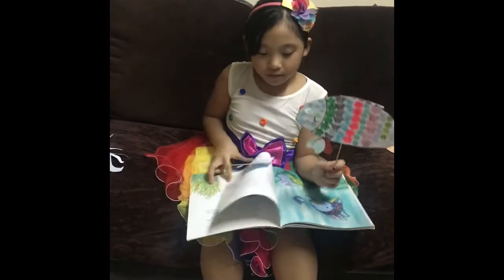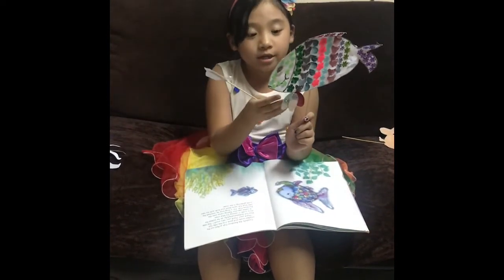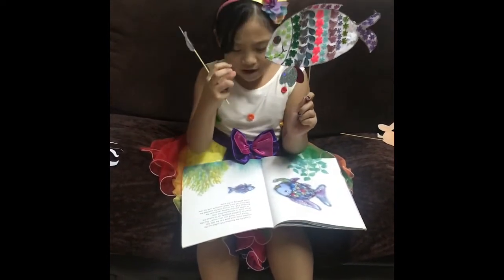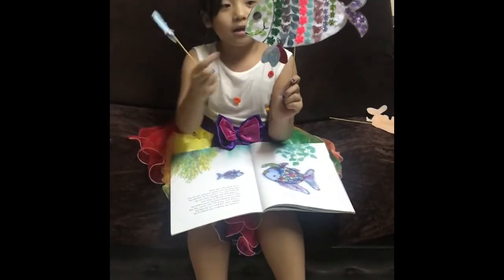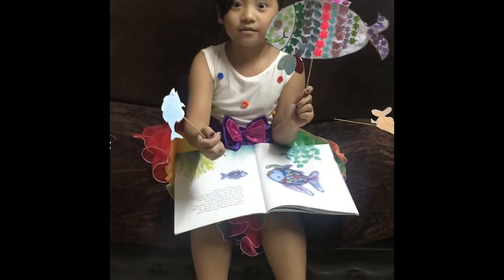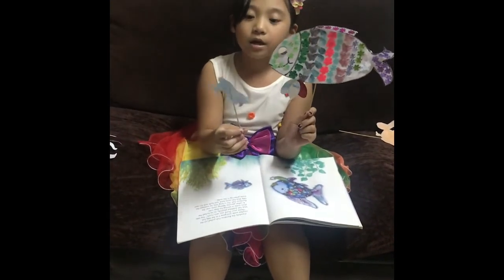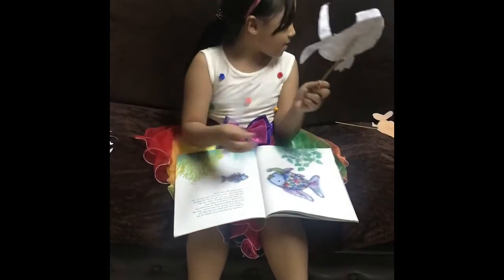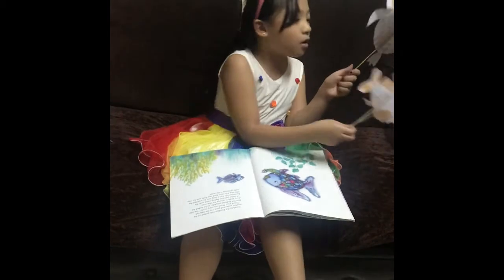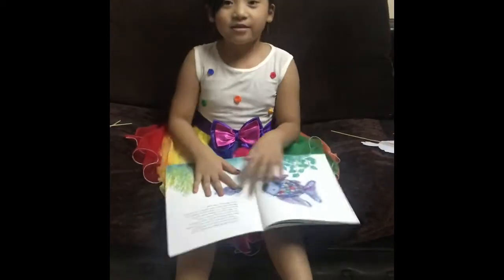And then the rainbow fish took out his scale very slowly, carefully, and then when he took it out, he gave it to the blue fish, and then he gave it to all the fishes. The end.